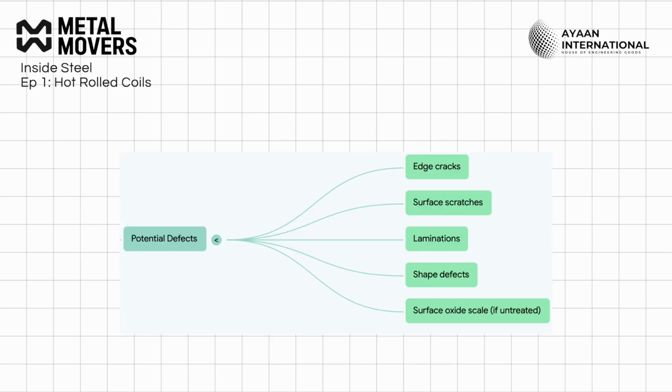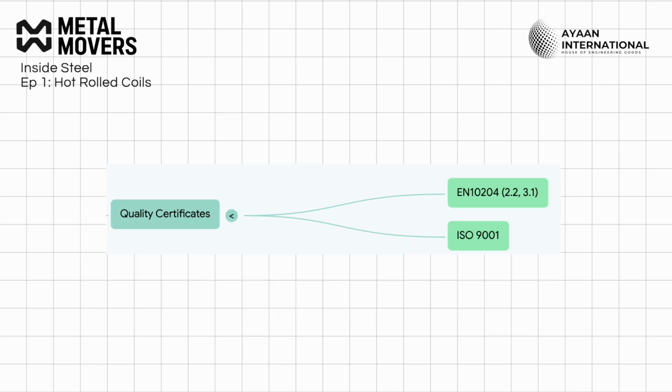Now, what about quality control? Are there certain defects that can occur during the manufacturing process? Oh, yeah, for sure. You can get edge cracks, surface scratches, laminations, shape defects, and of course that surface oxide scale if it's not properly treated. And how do they ensure the quality of the HRC? Well, there are different quality certificates like EN 10204, Type 2.2 and 3.1, and also ISO 9001. These certificates basically prove that the steel meets certain standards and that the manufacturer has good quality control procedures in place. So if I'm buying HRC, I should look for those certifications to make sure I'm getting good quality material.